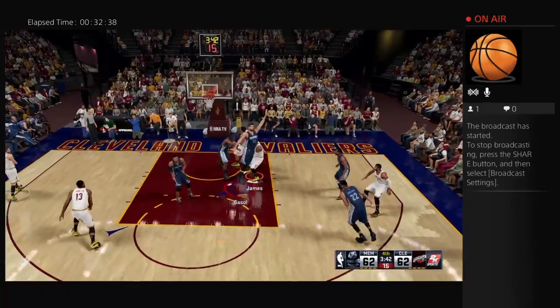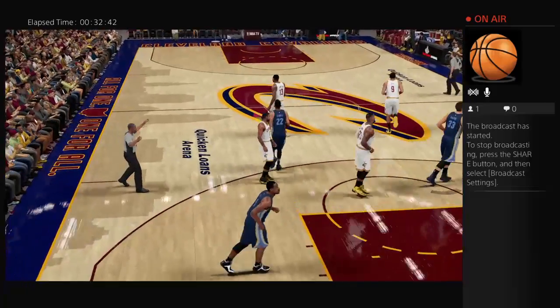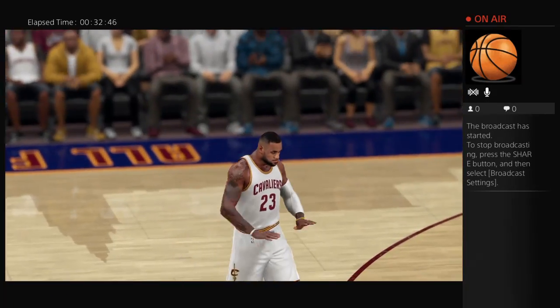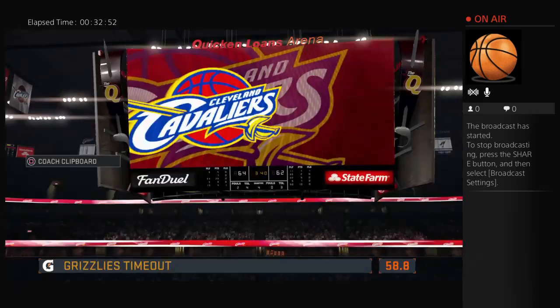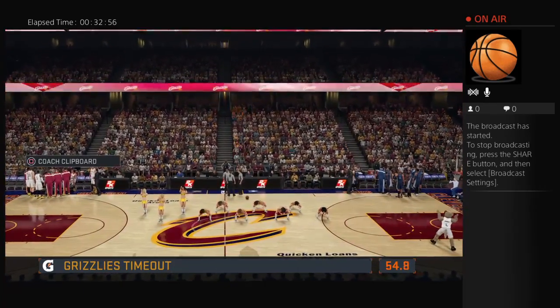Catching up on the changes for Cleveland. Channing Frye's checked in for Mozgov. And it's LeBron in for Shumpert. The defense not putting up any fight on the inside. They've allowed 10 straight points in the paint. That's not the kind of streak you want to be part of defensively. Tighten it up, fellas. Now a timeout called by Memphis.